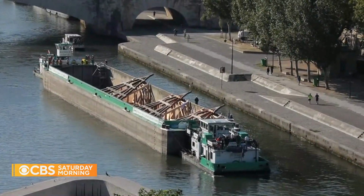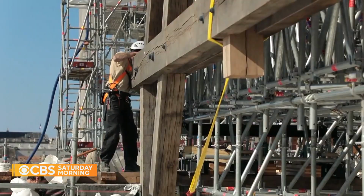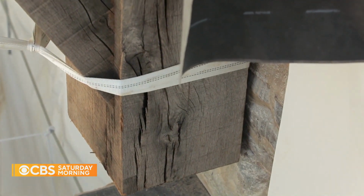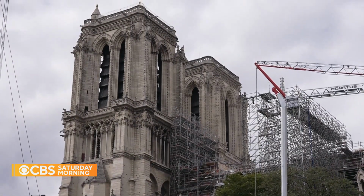General Georgelin is confident Notre Dame will be ready to reopen to the public in 2024, as promised. Work on the spire continues until the end of this year, when it's expected to soar again into the Paris skyline. For CBS Saturday Morning, Elaine Cobbe, France.